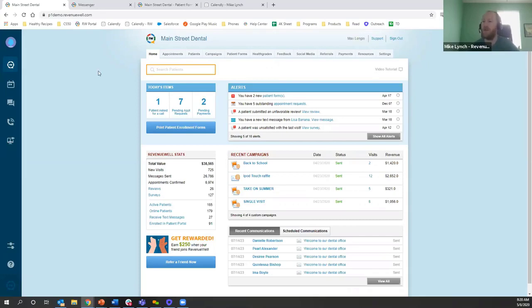On the home screen, because we're synced with your existing practice management software, there's a lot of different things that we're going to be able to do. The first thing I always point out is the RevenueWell stats. A big thing for us is being month to month with no contract. What that means is that we have to earn your business every month, and the only way we can really do that is to show you what we've accomplished and what we've helped bring to the table.